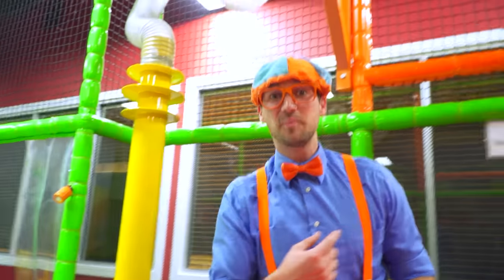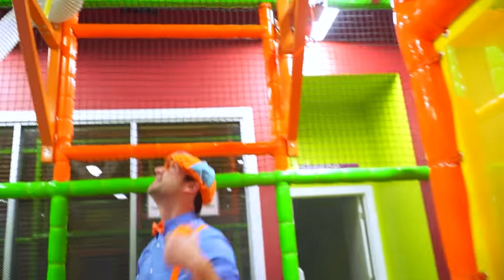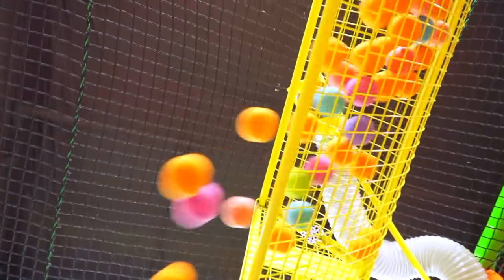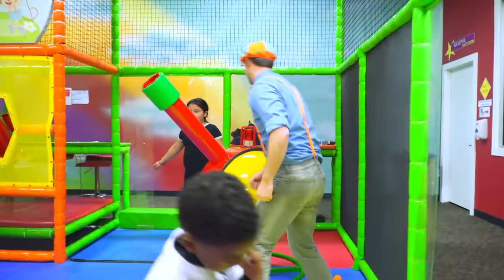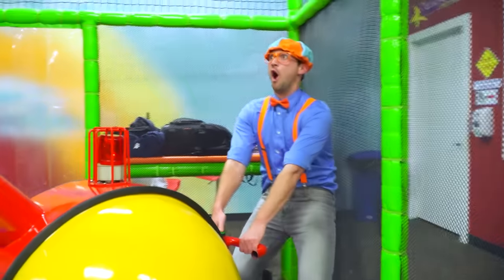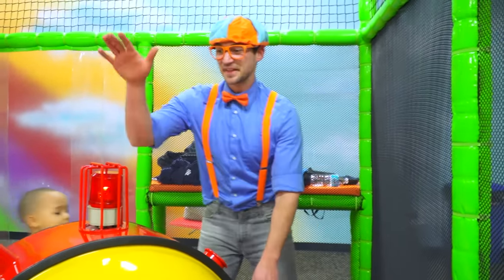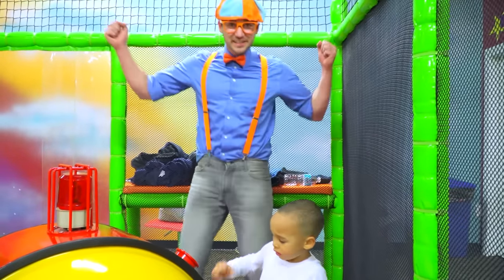And then look up, I'll push the balls on you. Come this way. Let the balls drop on you. Here we go. Yeah. Wow. That was sure fun. Whoa. At the Funtastic Playtorium in Bellevue, Washington!